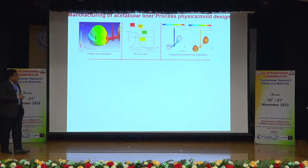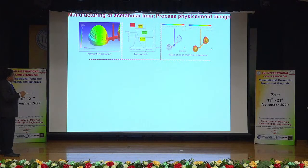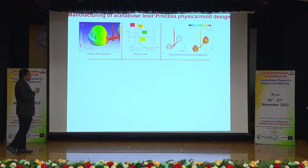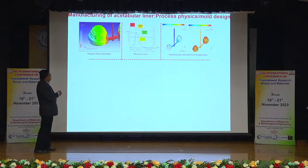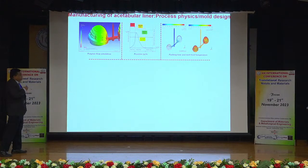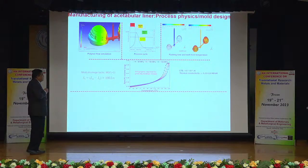One of these is Moldflow, and there is also Moldex. These software packages allow us to see how this UHMWPE material is going to fill the mold cavity, what is the time scale through which these filling operations will be completed, and what is the clamping force needed. This kind of computational analysis also allows us to predict the packing time and the melt front temperature.